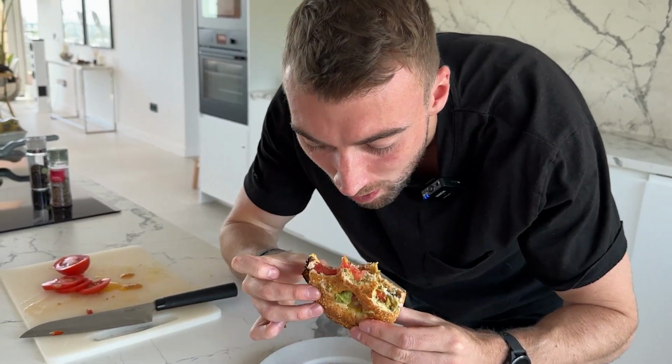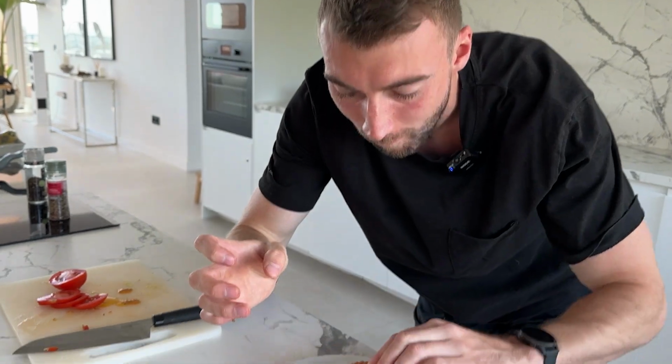Right, this is recipe number one. High protein, pesto, egg, bagel and avocado. Beautiful. That's pretty good. 10, 10. A 7 on taste, pretty good.